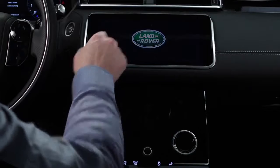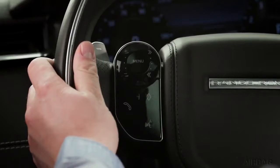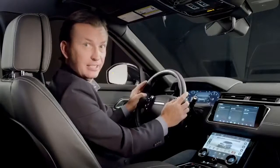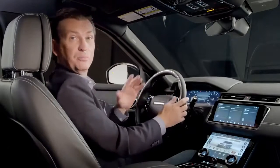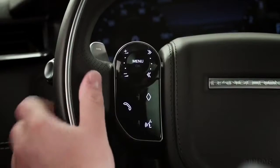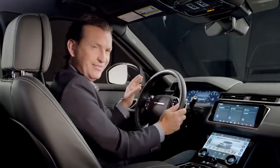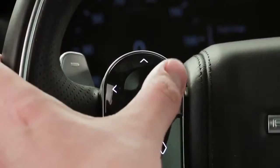Working seamlessly with the Touch Pro Duo, the capacitive steering wheel controls really do put the driver at the center of operation. It has these very clever hidden till lit switches. The controls are configurable, allowing the customer to preset a function or task to the button right here, like home destination, or in my case, probably my favorite phone contact. Now, the thumb wheel is a very intuitive and simple way to adjust the volume, menus, and navigation settings.